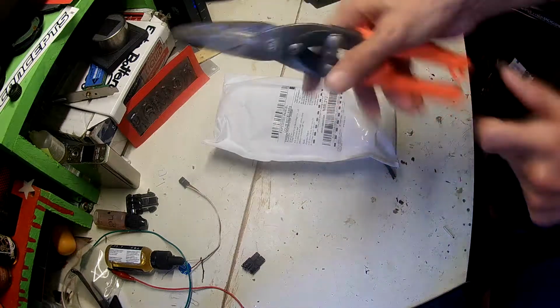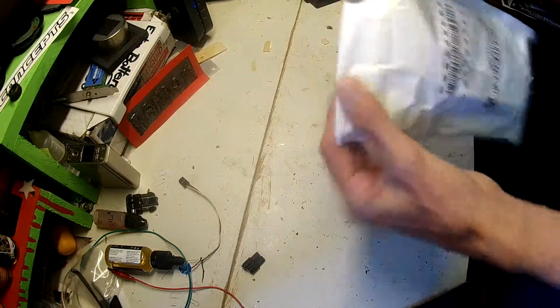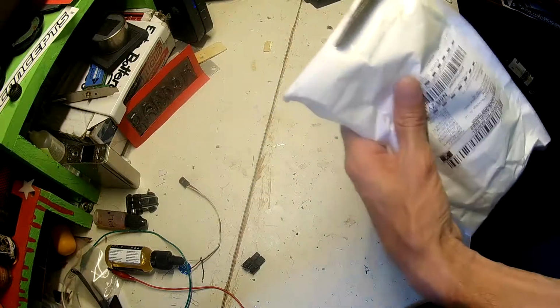In the meantime, let's open up what did show up today. It came all the way from China. There's no duty fees on it. I paid money for it. There's no duty fees on it. Figure that out. Got the old trusty mail openers out. Make sure there's nothing stuck up near the end, so I don't cut anything important apart.